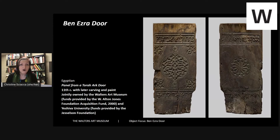So our Islamic art is moving to the fourth floor of our Center Street space, and that will open in April of 2023, in just a few months. And in the Islamic art space, we have introduced a new installation of medieval Mediterranean art. This is a collaboration between myself and our Wheeler Mellon postdoctoral fellow in Islamic art, Ashley Dimmig.